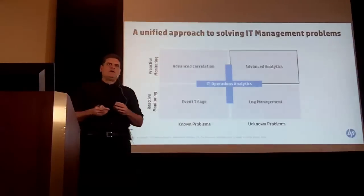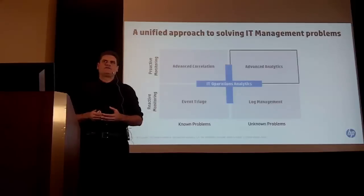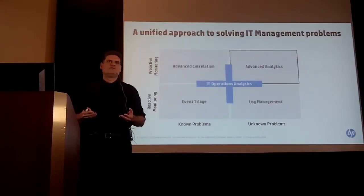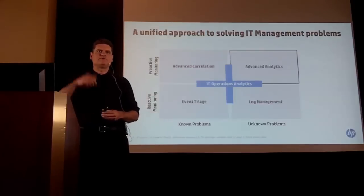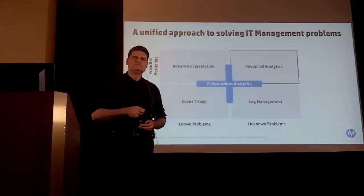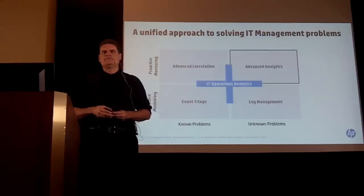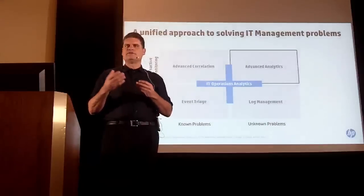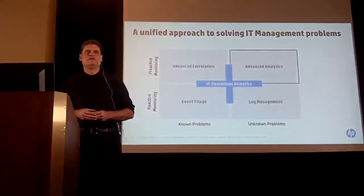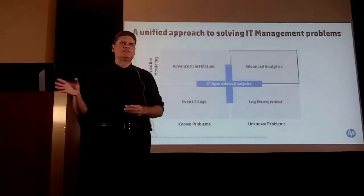And then for the unknown problems, the only technology we really have today is looking at logs. If you think about what's happening in your infrastructure, what's happening with your applications, you instrument your application, your infrastructure, and you feed data. And you look at your data in real time. Think about a security use case. How do you look at intrusion detection? How do you notice that something is happening in your network? How do you know that your application is under attack? Because you're looking at the logs. You're looking at all those feeds that are coming in. So really we call that log management, in that case.